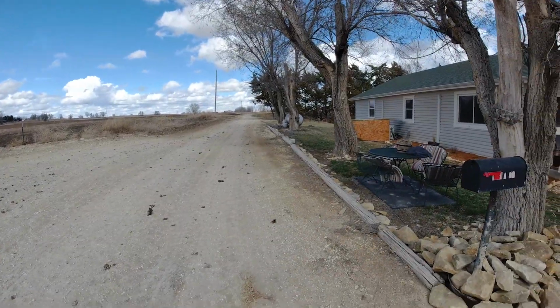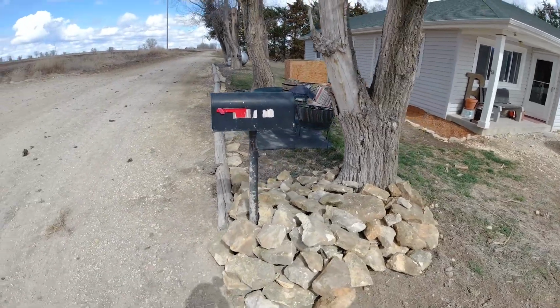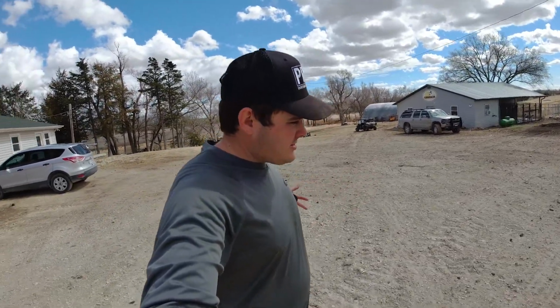Started today with moving the mailbox. We used to have it down at the end of the drive. Moved it up here to the front of the drive. Doing a little landscaping. They had to back up too far when they pulled in to drop off the mail, so we moved it down here so they could pull up, drop off the mail, and keep on going.